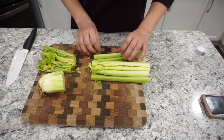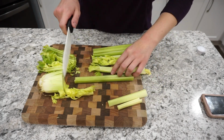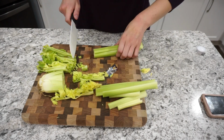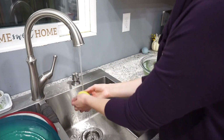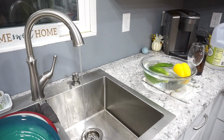I also had this celery just sitting in my fridge. It was starting to get a little bit on the older side, so I wanted to just get it cut up to put in my freezer for soups and whatnot. So here I'm just cutting off all of the parts that I don't want to use, and then I'm going over to my cold water and I'm rinsing off those fruits and the veggies that I had soaking, and then I'm gonna throw the celery in here and do the same thing with that.